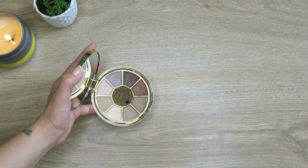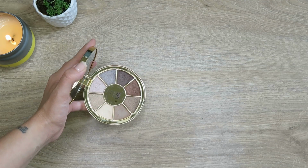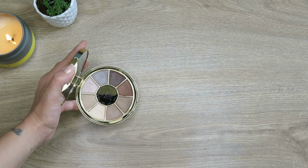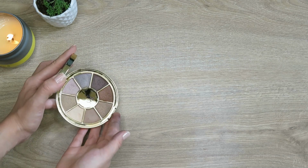Here is the Tarte Rainforest of the Sea palette. It's a really nice basics palette. I've literally only used it like a couple of times. Very pretty shimmers, but I'm gonna see if a friend wants this one.